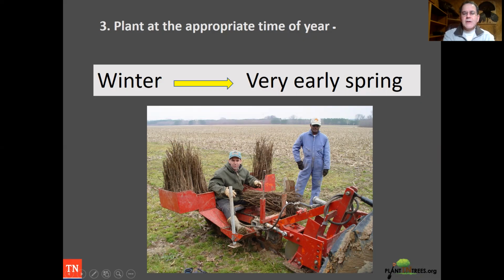Notice these seedlings have been exposed, but that's to poke them in the ground quickly. You don't want to leave them out like this for long, and that's why these buckets are here, to protect the seedlings.